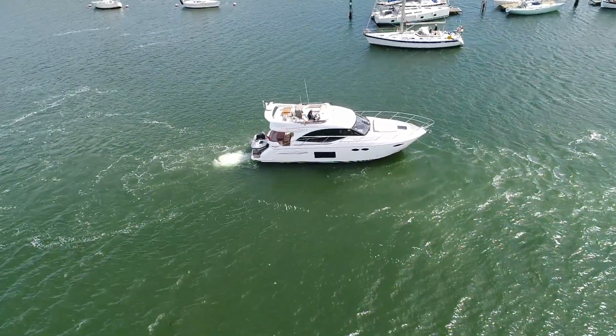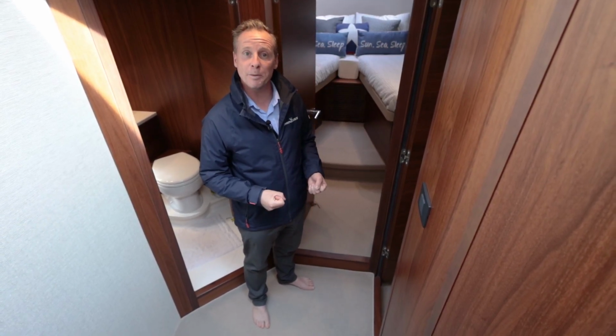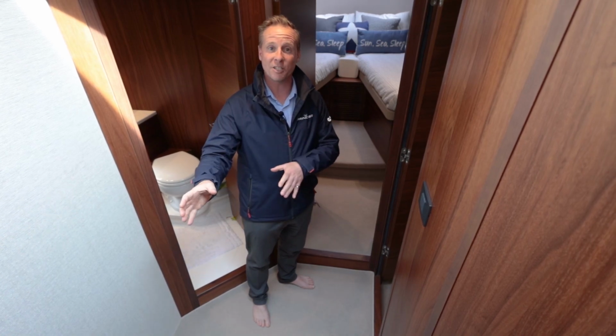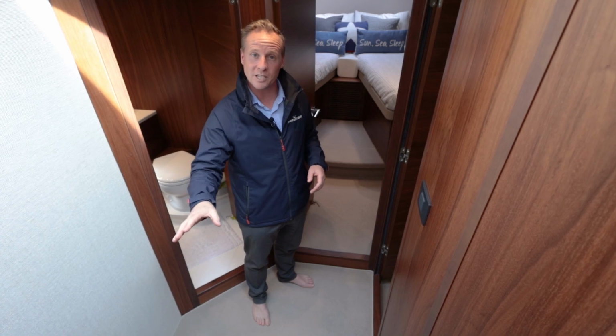So here we are on the lower lobby area as we go down towards the accommodation. What we've got on this boat is a 3-cabin boat, which is great. We can accommodate 6 people in comfort. We've got a really nice midships master cabin, which separates it from other boats in its class, but we'll come to that in a minute.